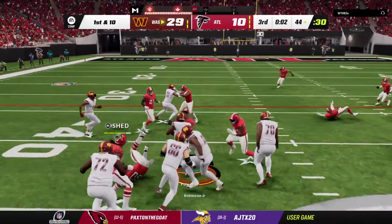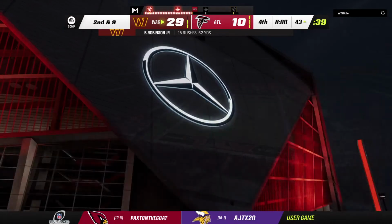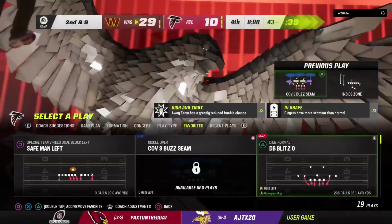Out of the gun, they give to Robinson. And he's going to get stopped up quickly. Give him a yard down to the 43. 1 quarter remains for a trip to the NFC.